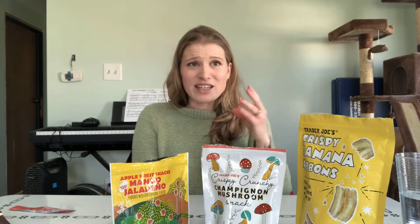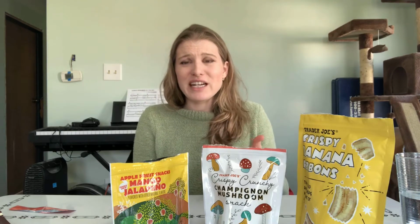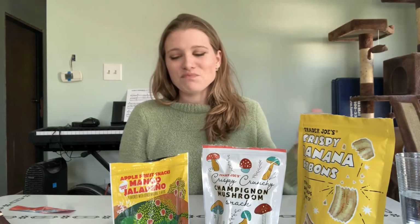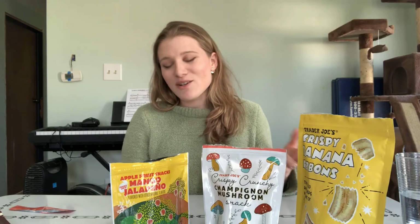the product is not for me because I'm not a fan of really spicy things lingering in my mouth. But I think the flavor is great, and if you are a spice person, and you like to collect things that are spicy or kind of weird, and I don't know, there are people like that out there, right? Then these might be fun for you. They might be a cool snack to get your mouth burning. I don't really know, but they're good.